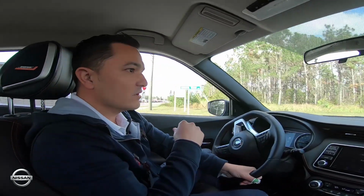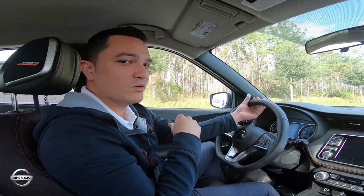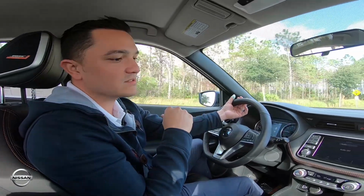Yeah, and we are back. Those are just some of the features that the 2019 Nissan Kicks has.